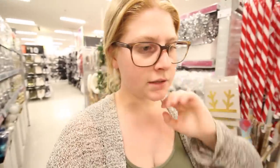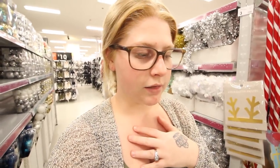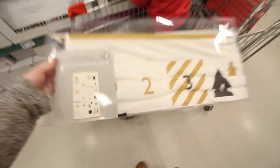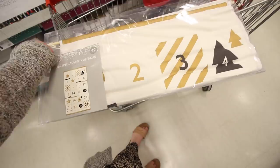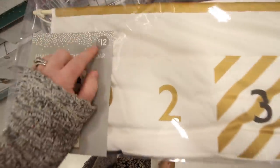Just looking at decorations at the moment, and I just came across a huge advent calendar that I'm going to get so we can put little presents in it instead of chocolate. We'll probably put chocolate in it too, but I think it's a better idea than having a chocolate advent calendar. So this is what it looks like. It's a big, huge advent calendar. As you can see, it's pretty big. It has these pockets in it so you can put things in them. I'm gonna do this instead of getting a chocolate advent calendar this year. I love this, and it's only $12.